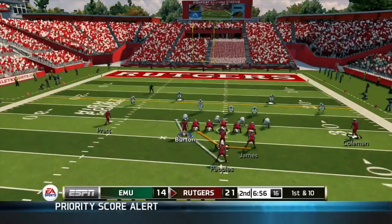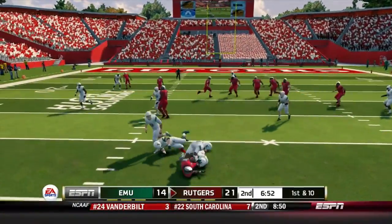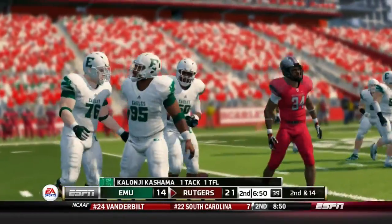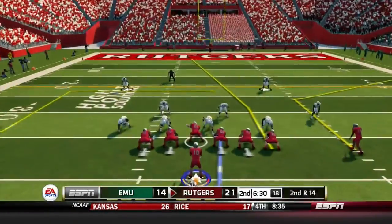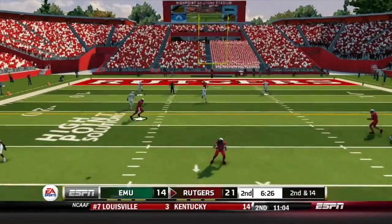Same formation here on second down, and the sophomore Paul James gets his first carry, and he's brought down by his shoelaces, or he would have had that one. Now James with another carry, and he is brought down in the backfield by that guy, Kashama. And that's his first tackle for loss of the day. Now 2nd and 14 from the Eagles' 35-yard line.